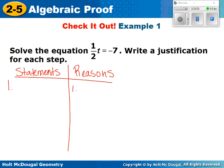Okay, what's the first thing? What's our first statement? 1/2 t equals negative 7. We have to write down our equation, and what's my reason? Given. And if the little points get in the way or you start to think that that's part of your equation, be careful. You may want to use little parentheses. All right, what's the first thing we're going to do here?